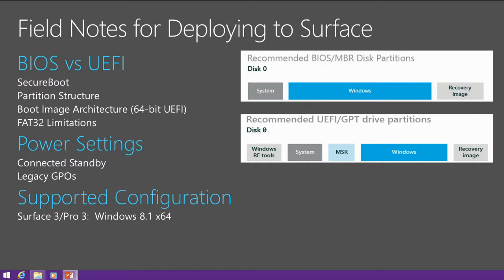So if you look up here, there's one thing that's missing from a UEFI standpoint. There's an MSR partition that's required for UEFI. Because they were deploying their BIOS partition layout to these devices, whenever the Surface Pro 3 tried to boot up with their image, it just went straight into UEFI because, as far as it knew, there was no OS there. A lot of it is that the Surface Pro 3 is one of their first UEFI devices in their environment. So there is some change that has to go on from a deployment standpoint and certain things that you need to be aware of.